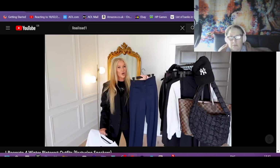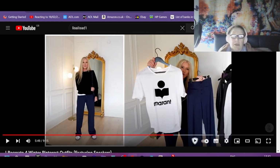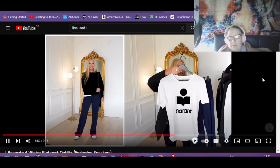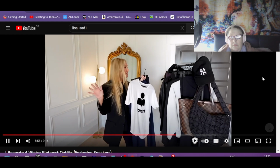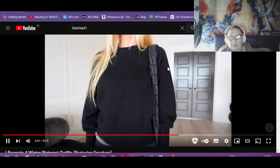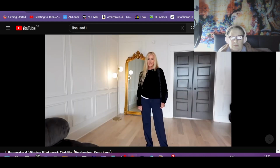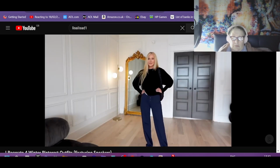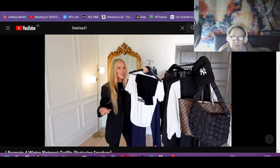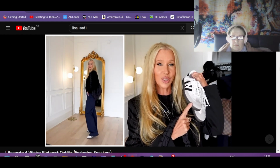So the look we were going for had a white t-shirt hanging out, so I grabbed this one that is an Isabel Marant. It was longer than a lot of my other t-shirts. I typically go for a cropped style. And then I wore it under this Aritzia cashmere sweater, just the bottom coming out. And I love the mix of blue and black. That's one of my favorites. So it really went well together. And then what I feel topped it off are the Samba sneakers. They looked really good with those blue pants.